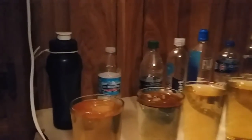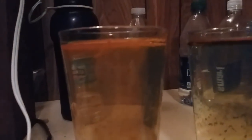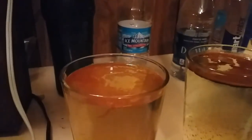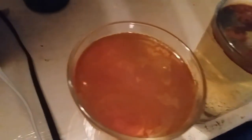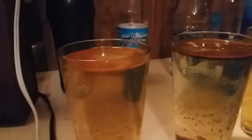First we have nothing but water straight out of the ground. No filter at all. You get this brownish tint to it. A lot of floaties in there. Pretty nasty looking when you do that to it.